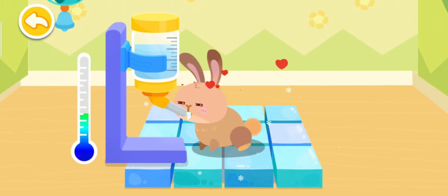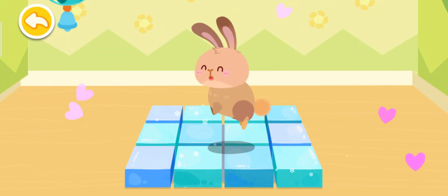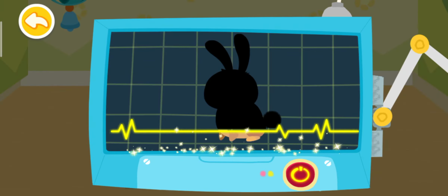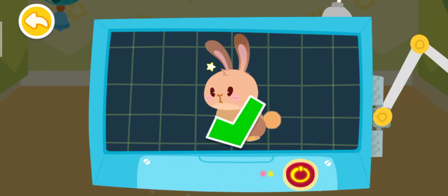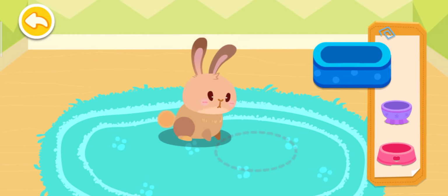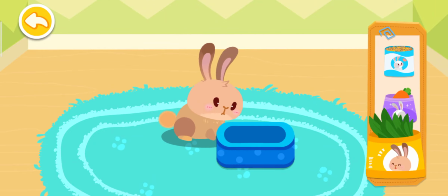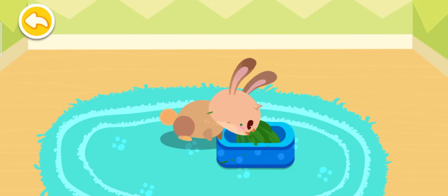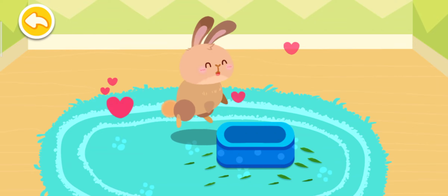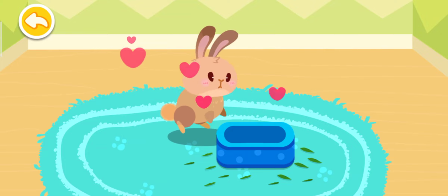Great! The rabbit is hopping again, and it's so adorable. The examination is complete. It's totally healthy now. Let's feed it. Wonderful! It's ready for adoption.